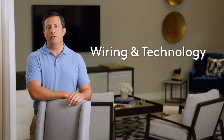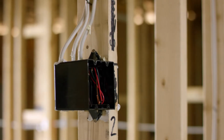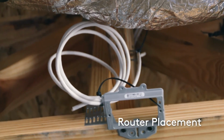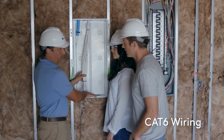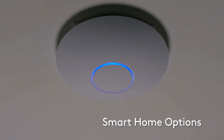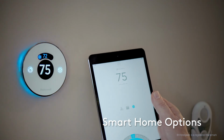Having the latest wiring and technology helps ensure your home works the way you want it to today. Having a strong electrical backbone in the house is so important. In addition to electrical wiring, you'll want to make sure your home is equipped for the latest technology. This includes things like router placement and Wi-Fi coverage, and using Cat6 wiring, which is up to 10 times faster than Cat5 and supports up to 6 times the bandwidth.